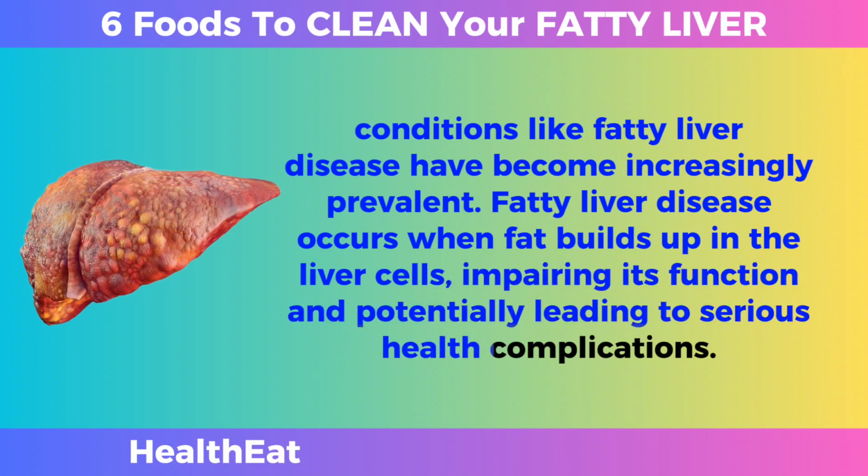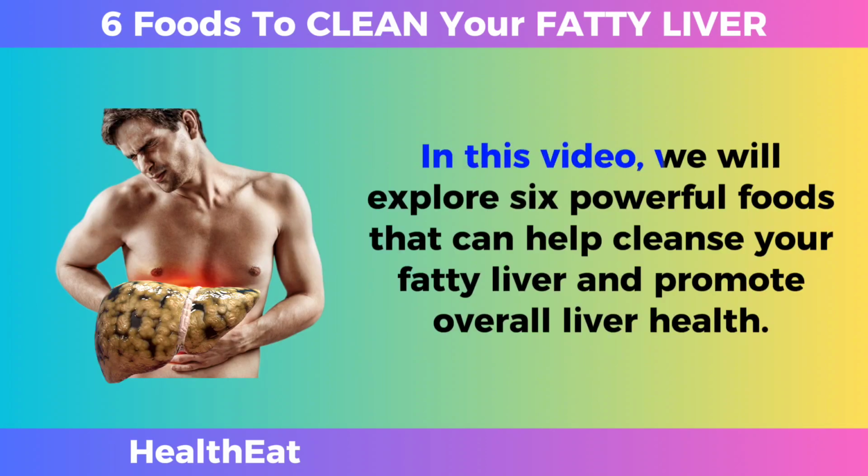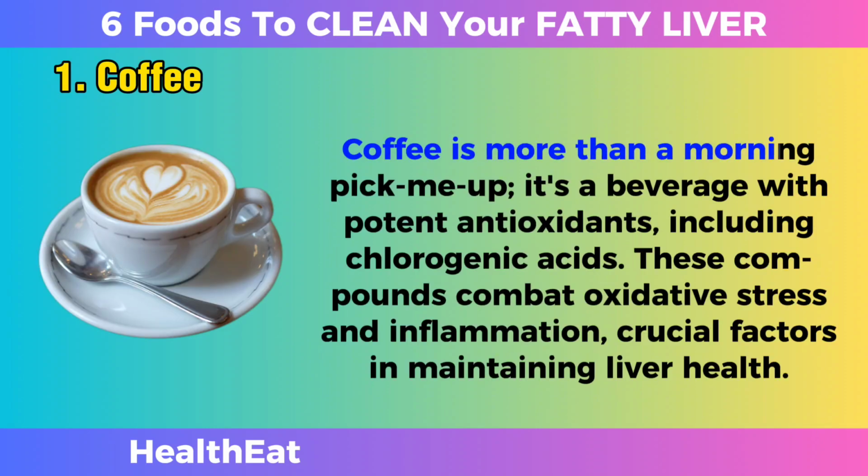to serious health complications. While lifestyle changes such as diet and exercise are key to managing fatty liver disease, certain foods have been shown to support liver health and aid in its cleansing process. In this video, we will explore 6 powerful foods that can help cleanse your fatty liver and promote overall liver health. Coffee. Coffee is more than a morning pick-me-up.